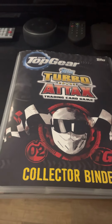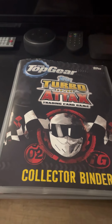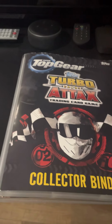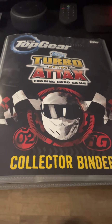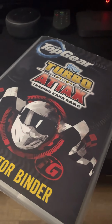I've got my Pokemon cards, so I've recorded one or two videos on that, and then I've been actually going out and collecting the cards and stuff. But I also found this Top Gear book, and I'm going to go through it and, as well as you guys, see what's in it. I know what's in it, I just mean looking at all the cards I've collected.